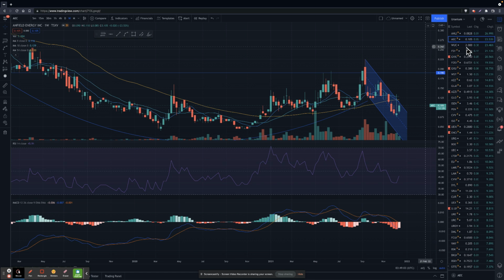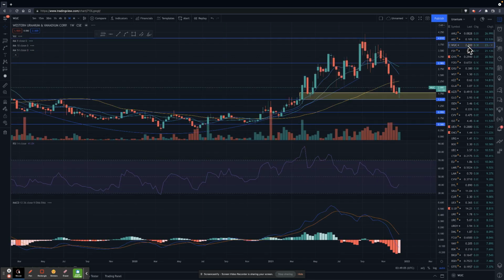So watch that one. Looking at Western Uranium, Vanadium, another name that's really gotten beaten down, but longer term, huge rounded bottom, huge base, and then you have this bullish flag reversal candle here. So great opportunities for bottom picking at these levels. Very low float stocks and really took off.